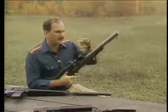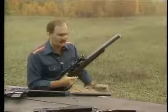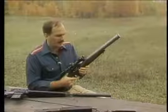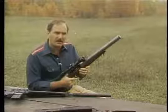There wasn't that much difference in noise here, but out there, it's quite a bit of difference. That's the difference between the subsonic round and the supersonic round. That's why suppressors are only effective with rounds which are subsonic.